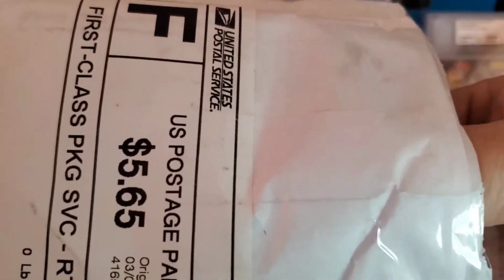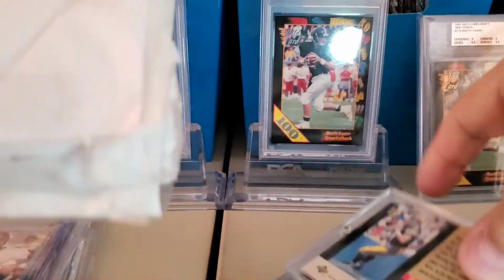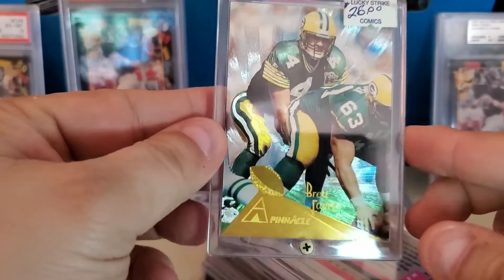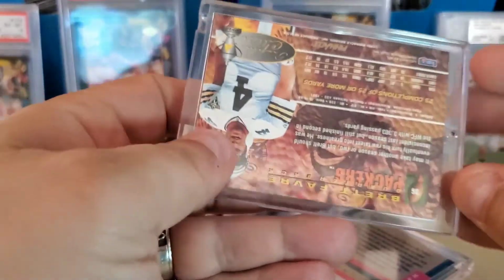So I'm going to pull these out and show you what I got. And I'll try to put some graphics on the screen on why I believe this is a really good steal of a deal. So the first one is a Trophy Collection '94 Pinnacle.